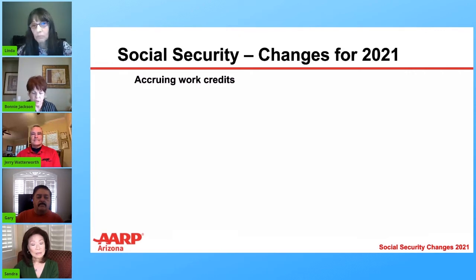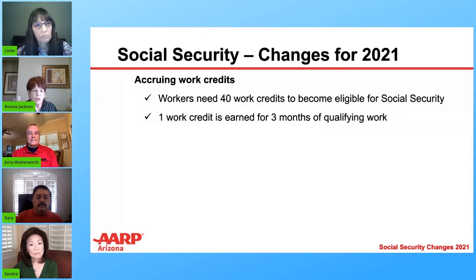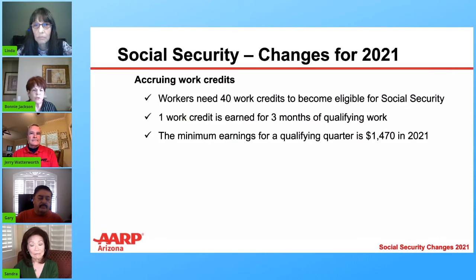For the most part, every worker needs to accrue 40 work credits to qualify for Social Security benefits. To earn that, every quarter that you work, every 3 months of qualifying work, you earn 1 credit. So in a year, you can earn as many as 4 credits, and after 10 years of work in your work history, you would have your 40 credits.